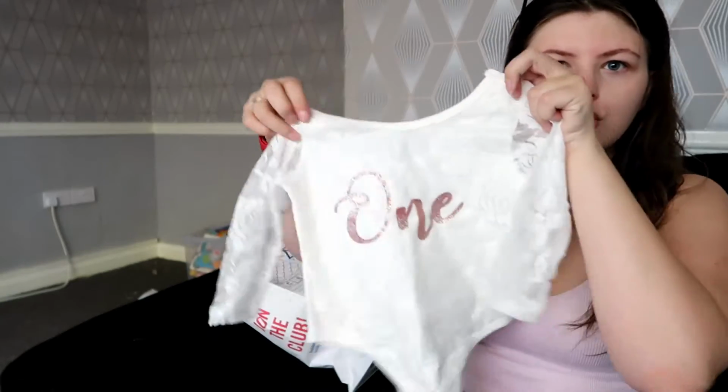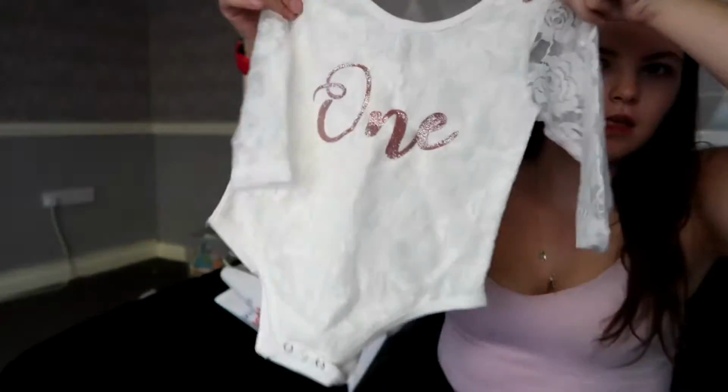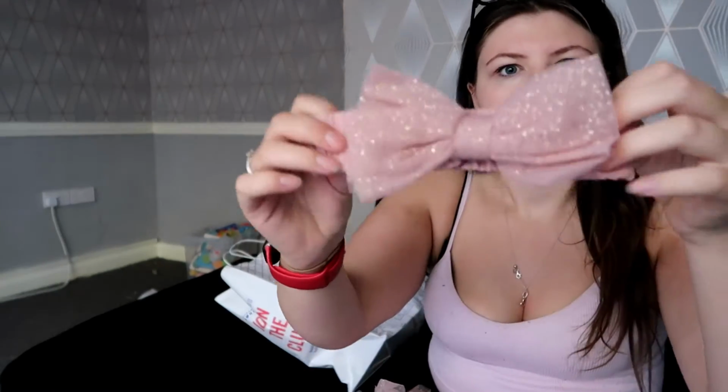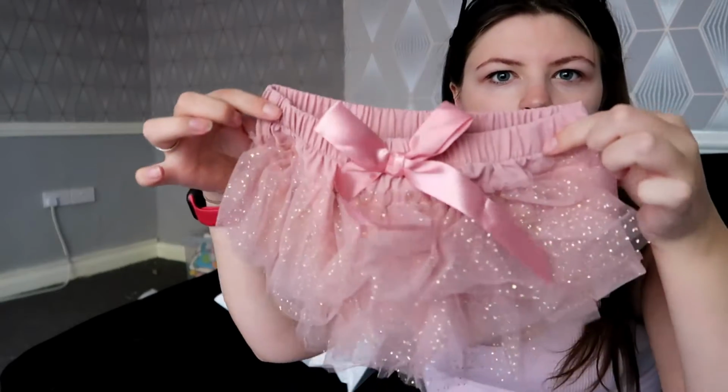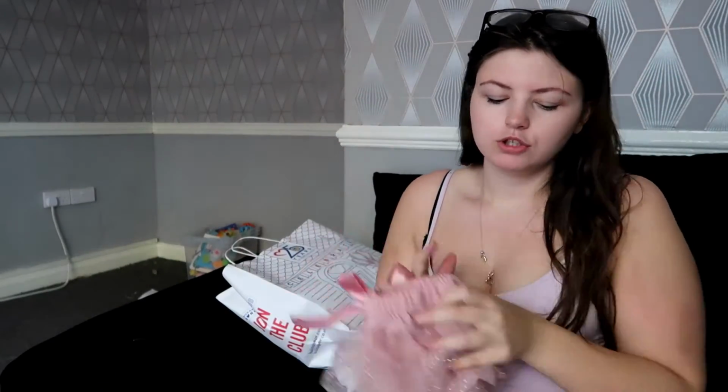So I just want to show you Elena's outfit for today. It's super cute. It's this number one vest, from Amazon. I think I paid about £10 for it, and then a little bit extra for the delivery. It comes with this little headband, which is just super cute. I'm sorry, Elena's shouting in the background. And these super cute tutu knickers with a bow on them. So this is what she's gonna be wearing later. I'm not gonna put it on her right now because I'm gonna feed her some Weetabix in a minute, and I don't want her to rock her outfit already.